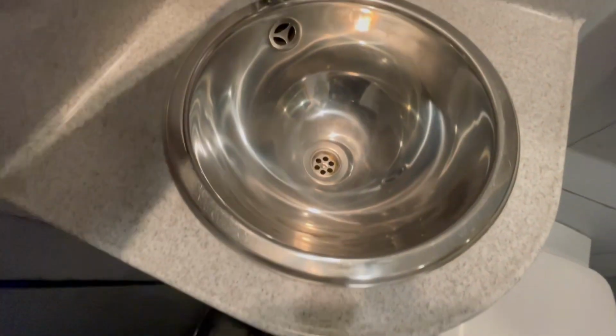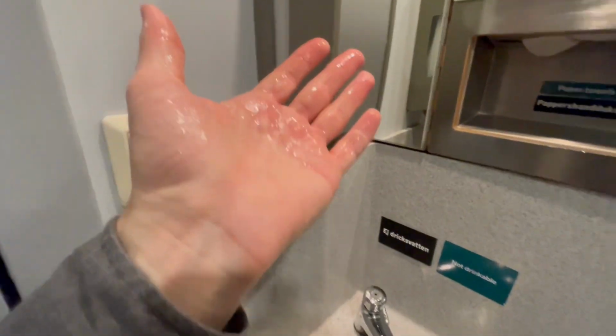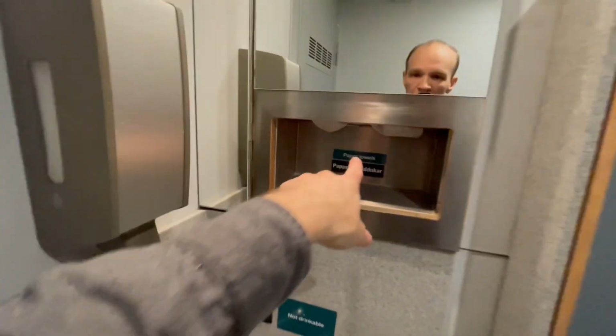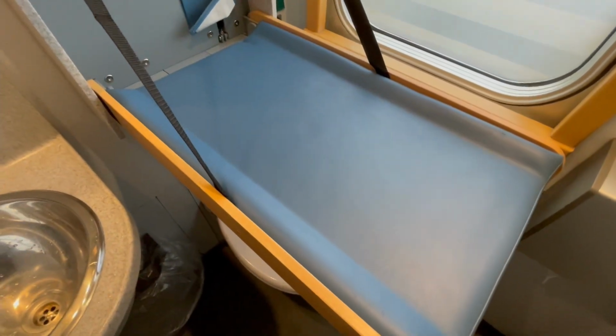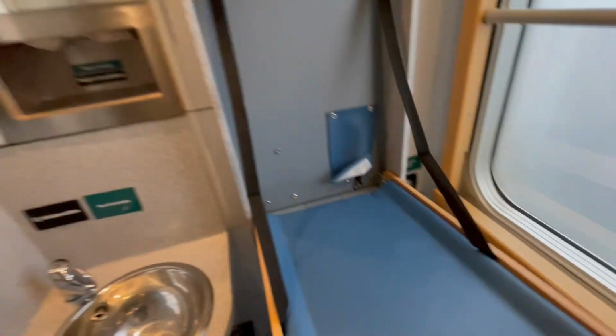First, the bathroom. At the end of the car, there is the bathroom. Simple little bathroom. You got your sink with the hot water thing, and the soap, and the paper towels. And that guy. There is a table for if you're carrying 2 medium pizzas, you put them here, I suppose. Or changing babies. The toilet paper.